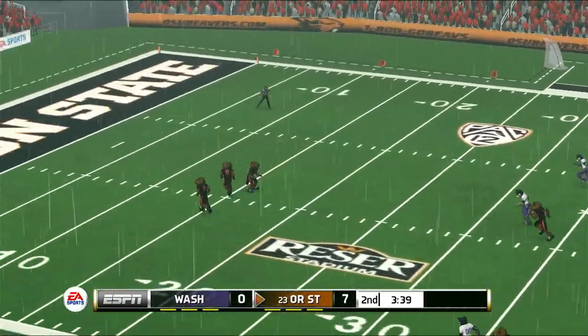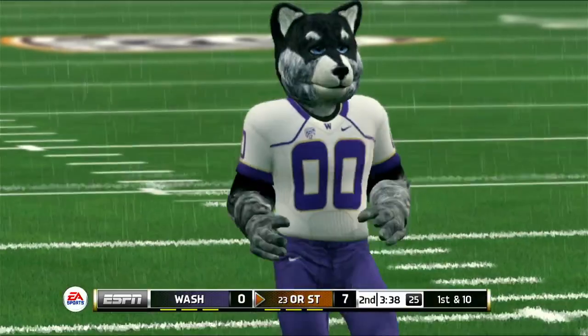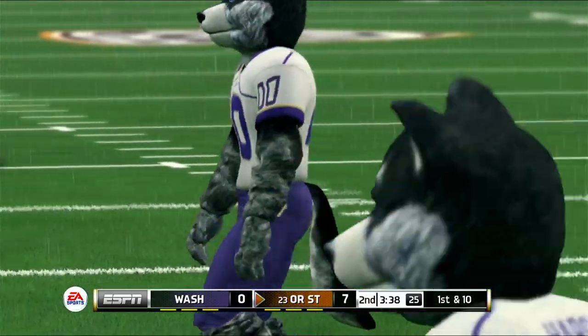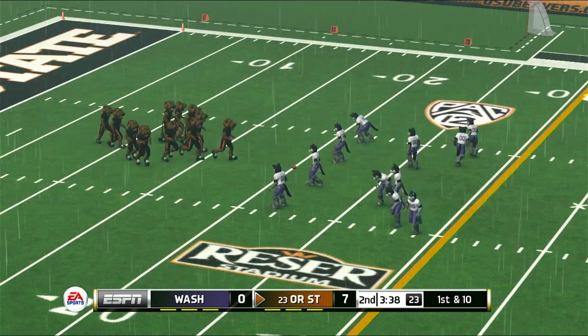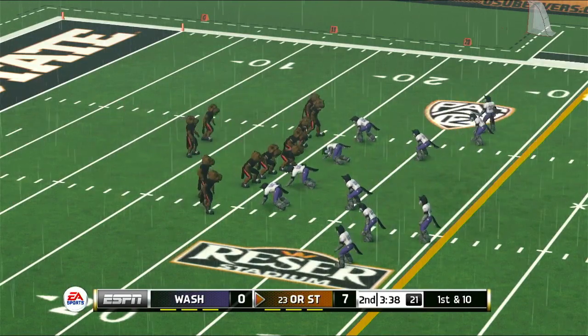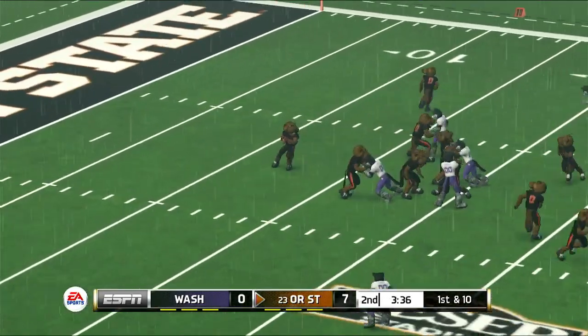Booming kick. So this one goes into the end zone, and that'll be a touchback. Momentum swings have been fairly even. And with so little separation, this game can be drastically changed on just one or two plays. Oregon State is up by a touchdown.